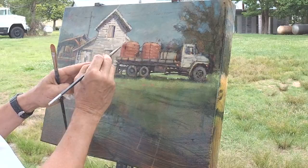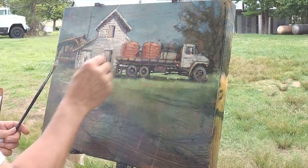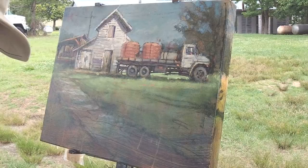I'm trying to do a hint of reflection, secondary reflection on this plastic tank coming off the gray, blue-gray coming off the house. I don't know if that was successful or not, but I'm going to leave it for the moment. I'm going to go back.